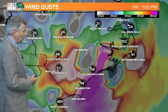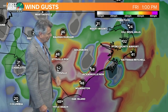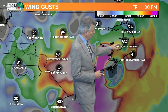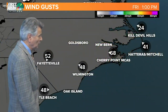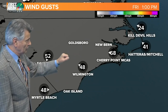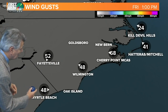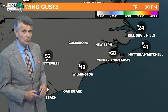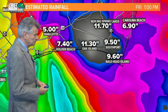Gusty winds right now at 52 miles per hour at Fayetteville, over to Wilmington, 48 mile an hour wind gusts there, 68 mile an hour wind gusts at Jacksonville, and up towards the Outer Banks around 41 mile an hour wind gusts at Cape Hatteras on the Outer Banks of North Carolina. Here's some other wind gusts we're talking about. Cherry Point Naval Station about 68, 48 mile an hour wind gusts now at Myrtle Beach, and even over at Fayetteville getting some gusty winds at 52 miles per hour. So we're getting those tropical storm force winds there.